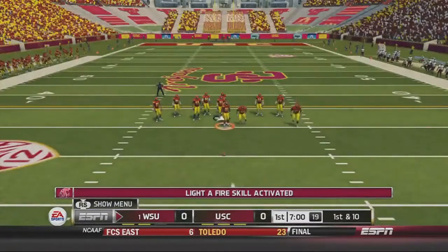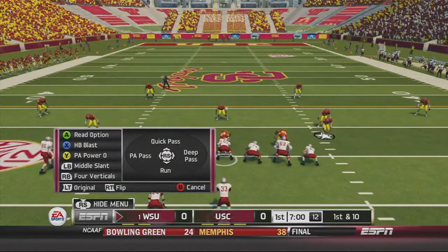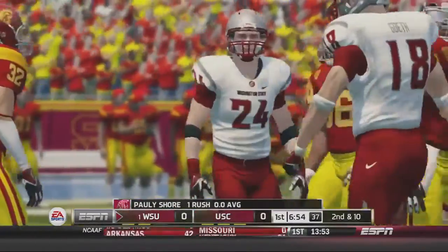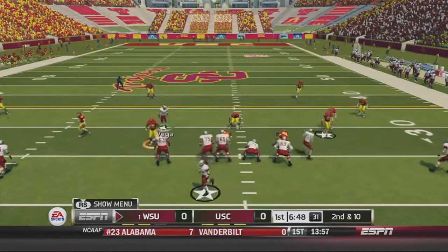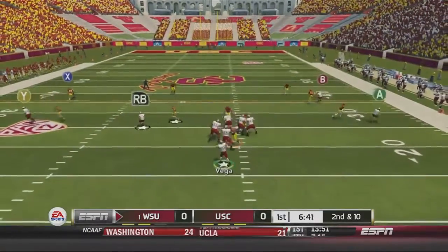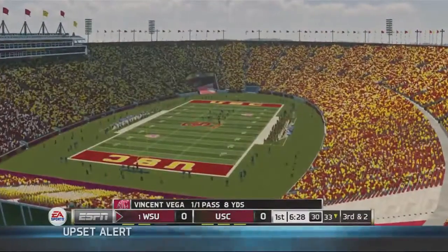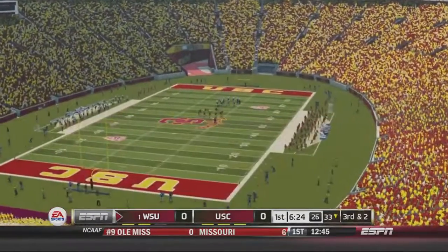So here comes the offense taking the field for the first time today. Interesting early timeout spend from Washington State. And he's taken down at about the 25-yard line. An excellent defensive play there to stop the option for no yardage from USC. Fantastic catch on the short route for Pauly Shore there. Great reach for it in coverage and good yards after contact. I don't know if it's yards after the tackle, but it's yards after contact.